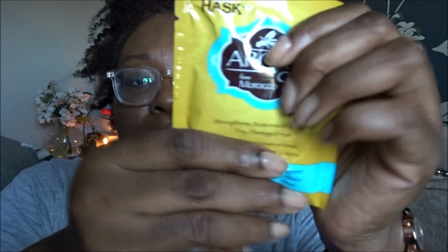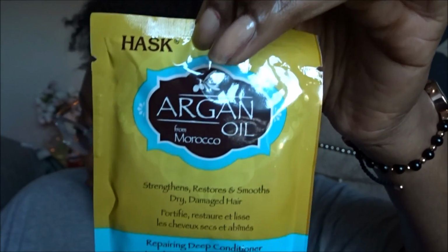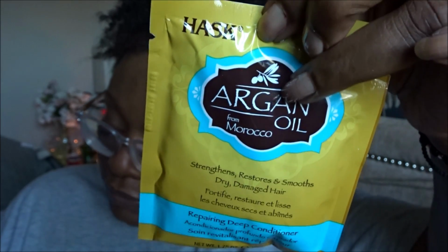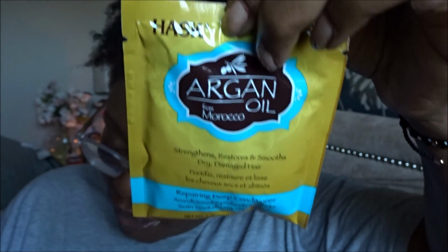Right, let's go through this. Oh, this has got a bit of weight to it. There's plenty of products in here. So we've got this here. So we have here a hair mask, repairing deep conditioning treatment. Yes, because you know I love a good hair conditioning treatment.